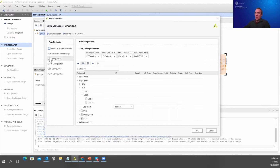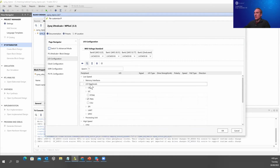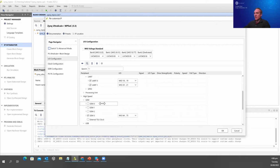So the IO configuration where we just were actually allows you to configure some of the standard and commonly used low speed peripherals and memory interfaces, such as QSPI, SD for booting, some IO peripherals such as I2C, UART. So let's check. Okay, we have our two UARTs enabled already. This is good because this is what I would like to demo later on. Some high-speed peripherals as well. So there are 4 gigabit Ethernet blocks in here as well. And I see there is one enabled. This is good, because during the last session, we'll bring up Ethernet on Linux. And some other PCIe, SATA, etc.